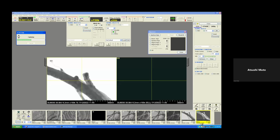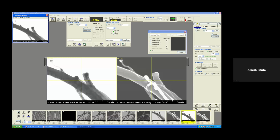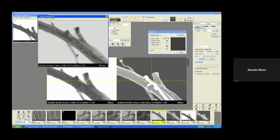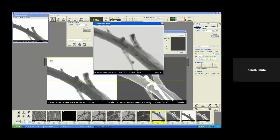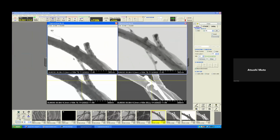Now I insert the aperture and get the image, and let's compare the quality. You can see that by inserting the aperture, for example, if we focus on a smaller tube area, we can get more internal information. But in a large tube area, actually we are losing more information.